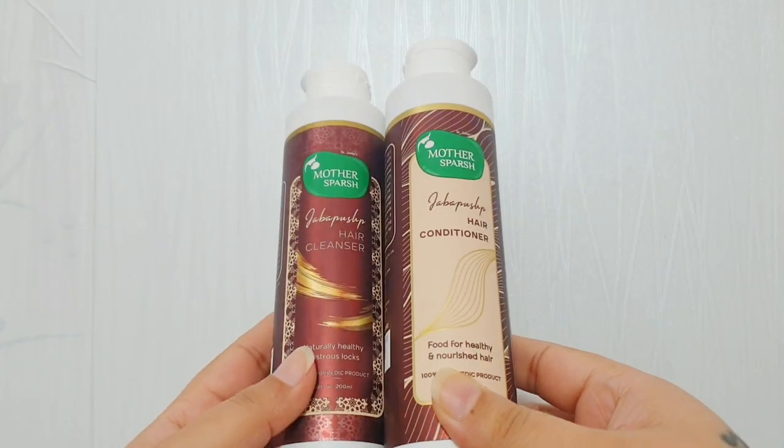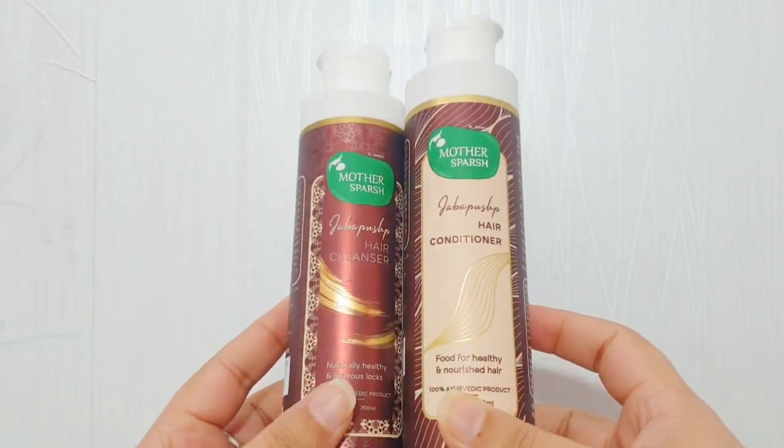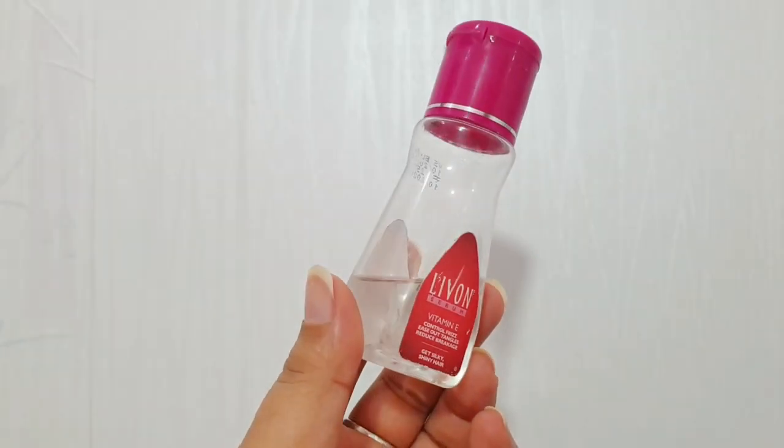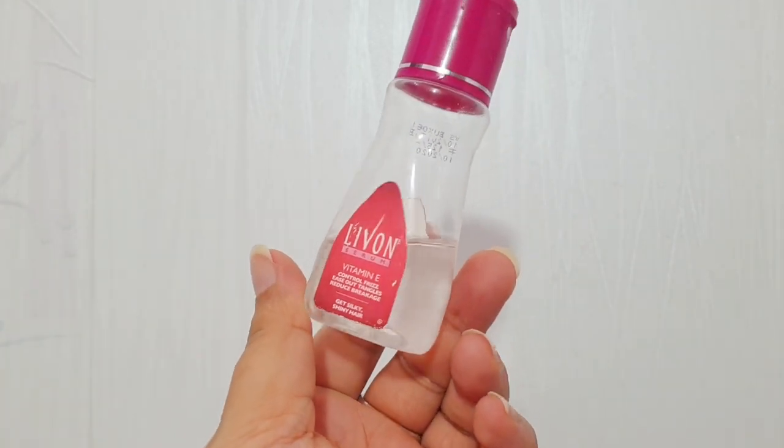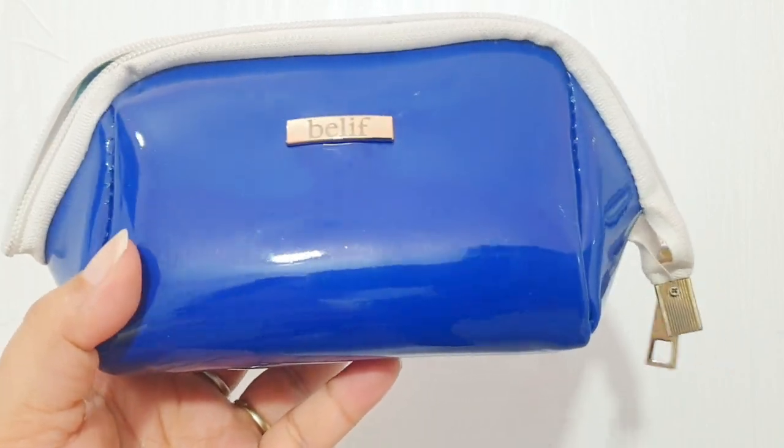For the hair care, I'm carrying these Mother's Purse hair shampoo and conditioner because they're thode chote size ke the. And for the serum, I'm carrying this. Actually, isme L'Oreal ka serum hai because ye chote wala pack tha. Okay, so for the makeup pouch, I'm carrying few things.